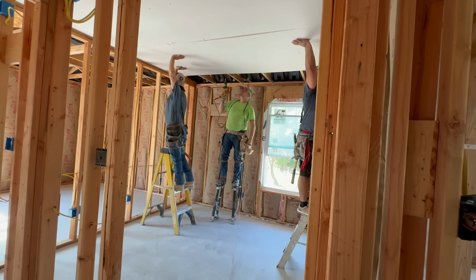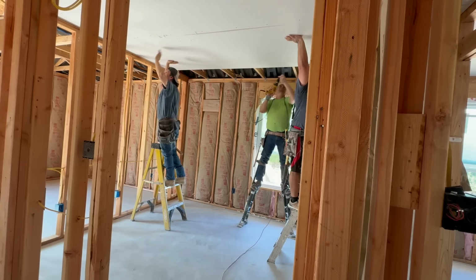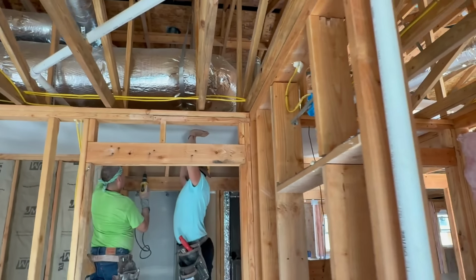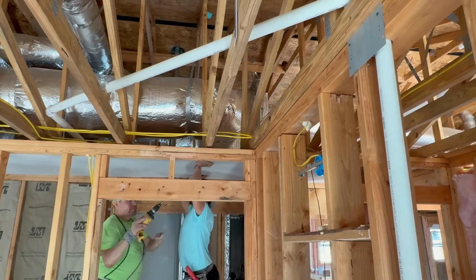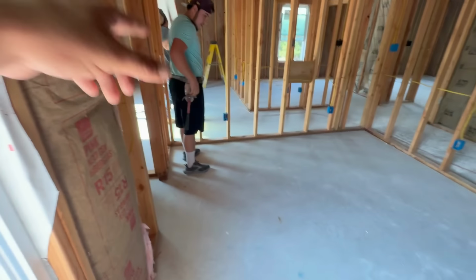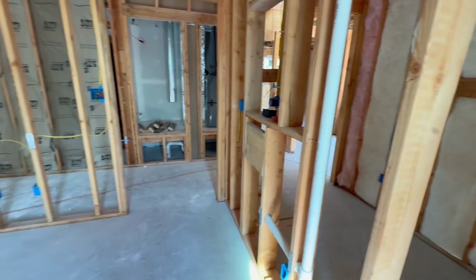Putting them up in Kayson's room now. It's so crazy how they actually go through the walls here, just like this. They carried it all the way through there.